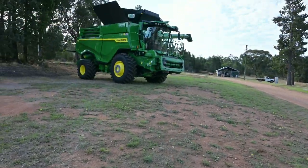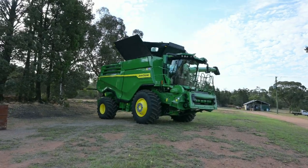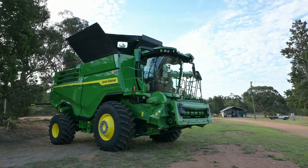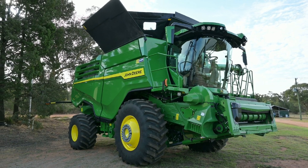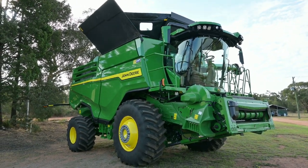What I love about shows like this is the machinery. This thing is absolutely huge. It is a John Deere machine for harvesting. Whoa! Amazing.